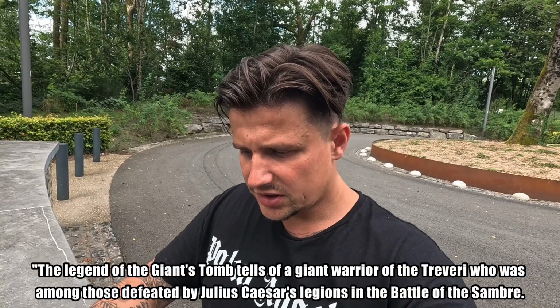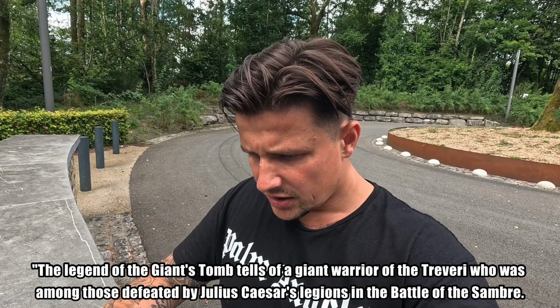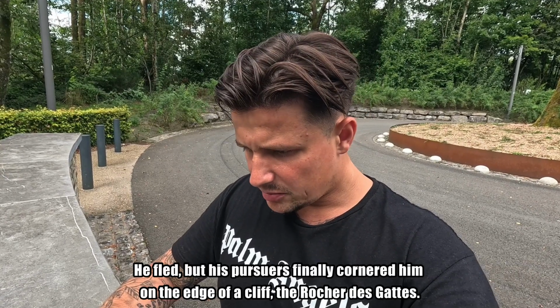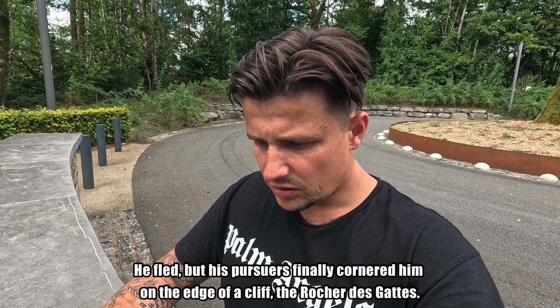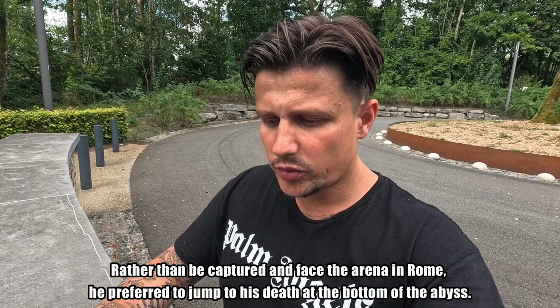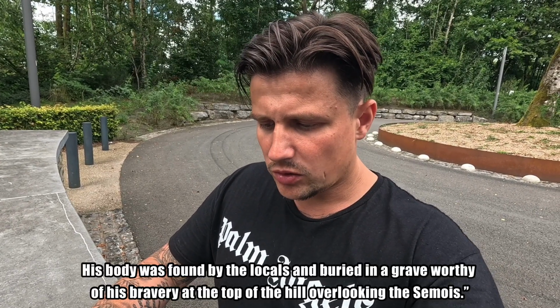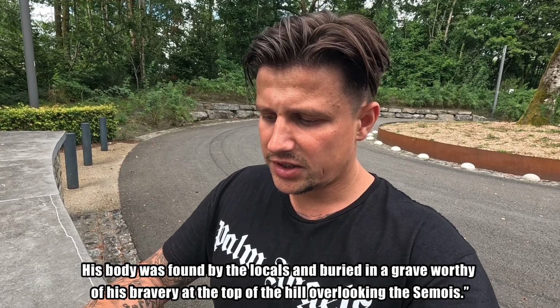So I just looked up what the meaning was of the giant's tomb, and I'll read it out loud. The legend of the giant's tomb tells of a giant warrior of the Treveri who was among those defeated by Julius Caesar's legion in the Battle of December. He fled, but his pursuers finally caught up with him on the edge of the cliff, the Rochehaut de Gat. Rather than be captured and face the arena in Rome, he preferred to jump to his death at the bottom of the abyss. His body was found by the locals and buried in a grave worthy of his bravery at the top of the hill overlooking the Semois. So now we know the meaning of the giant's tomb.